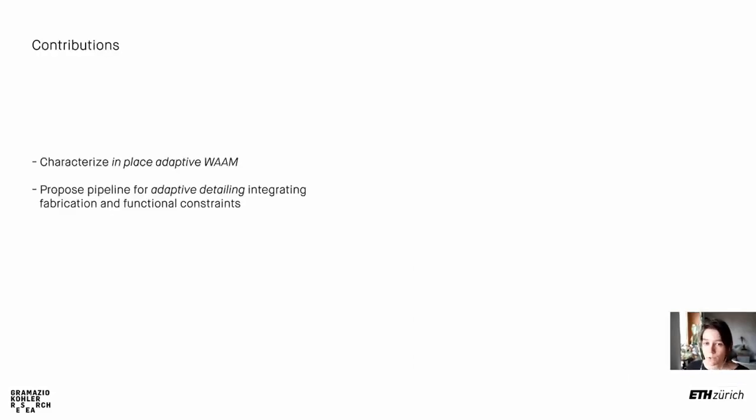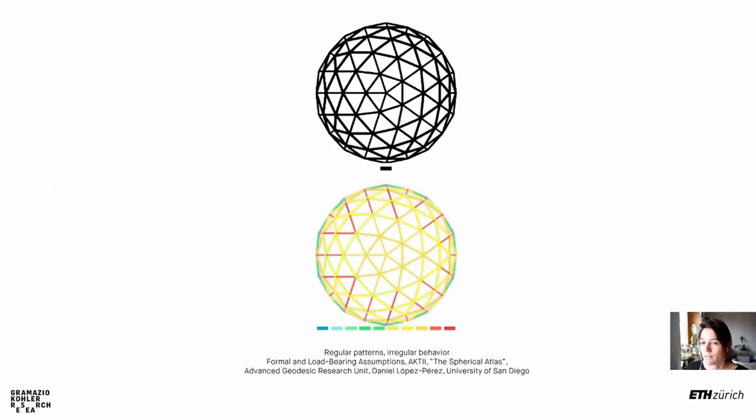So the main contributions of this work are basically to characterize the whole in-place adaptive detailing with WAAM, the technique itself, and then propose a pipeline for integrating these fabrication constraints at the very start of the production process. And to end, I would like to bring a reflection.